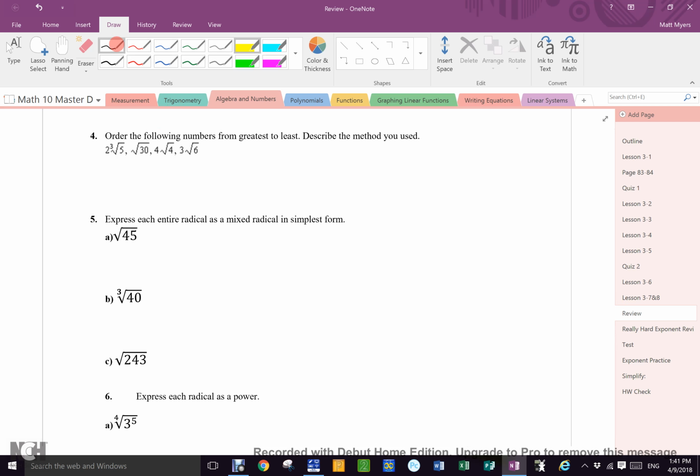You get 2 marks for number 4, but you had to do 2 things. I wanted a right answer, and I wanted what you did. I don't care what you did, but I needed you to be able to explain what you did. First of all, what is the right order? What is the biggest one there? 4 root 4. What's next? 3 root 6. What's next? Root 30. And what's last? 2 cube root 5. That gets you 1 mark if you have the order correct.